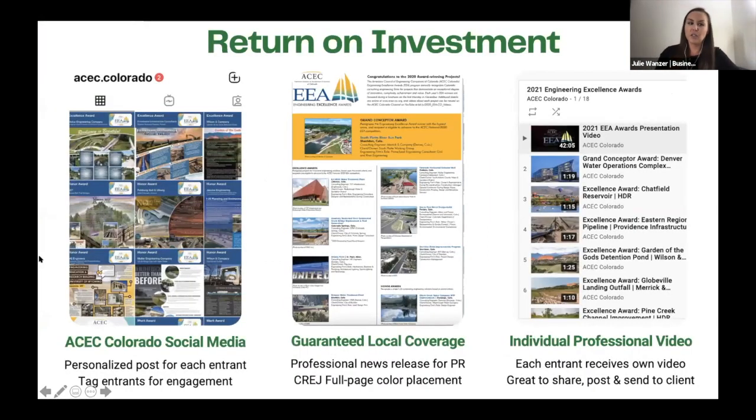So return on investment. The first one is we do a targeted ACEC Colorado social media campaign around the awards. As you can see here, this was a snapshot from ACEC Colorado's Instagram account. We created a template that puts your project board in there. It has the type of award that you won, your company name, and then your client's name. And then we tag your company. Hopefully you have a LinkedIn profile so we can tag you, right? But again, kind of take it a step further and give that recognition, but individual recognition, so that each award entry gets their own social media post and gets tagged individually.